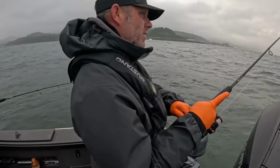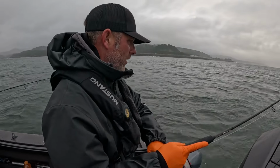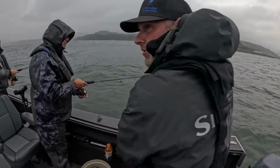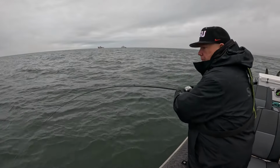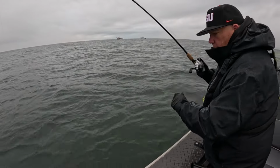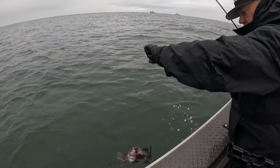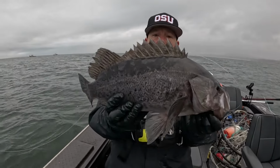Here's a good one. Just tap bottom. Not the biggest one, but we'll take it. There we go. There's another one right there. That's a better fish. I was way down on the bottom there. Oh yeah, that's a nice bass right there. That's chunky. He just inhaled that thing. Oh man. That nice bass right there.